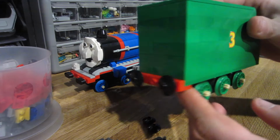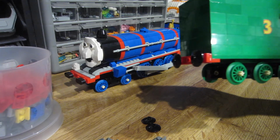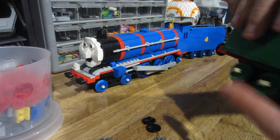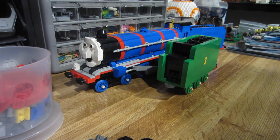So here's Henry's quick modifications. The red, though, looks a little odd next to the green. It looks a lot better against the gray, just because it looks like one solid buffer beam component. So there we are. Those modifications are made. I'm actually going to go ahead and cut the video, and we'll look at everyone that's on the shelf besides Gordon, because I'm going to leave him here on the desk. I might work on some other modifications with them.